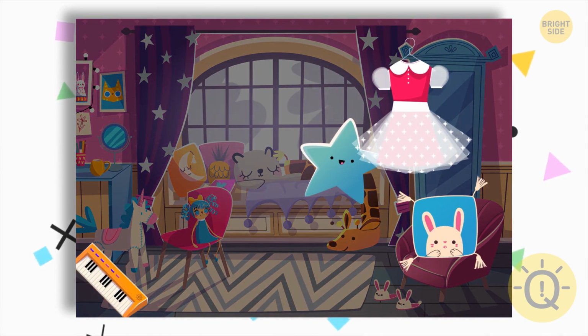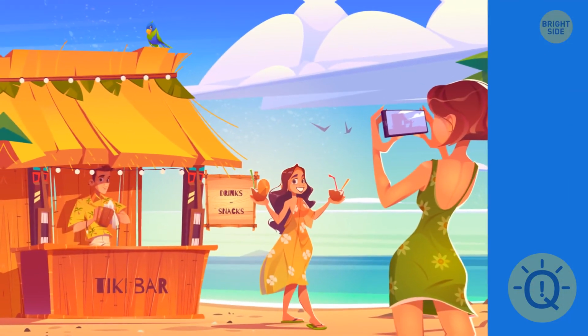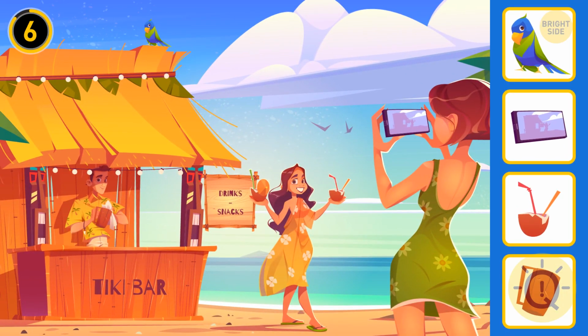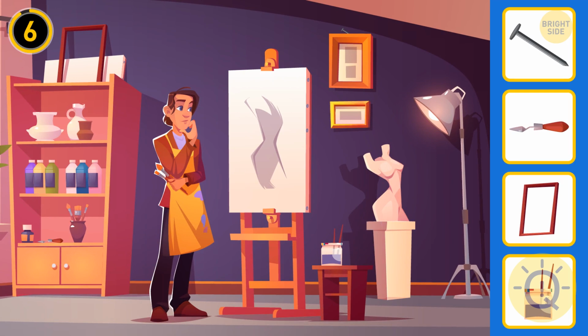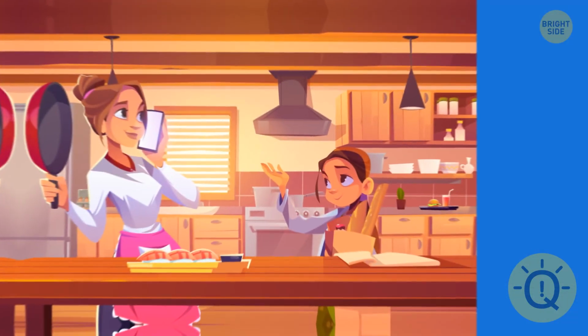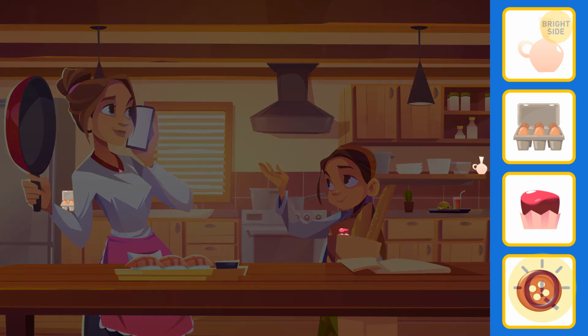Your task is to find the fourth object in each image. You have 7 seconds to spot all 4 items. 3, 2, 1, go! Did anyone find the straw by any chance? Anyways, could you spot the nail? What was hardest for you to find? The egg or the button?